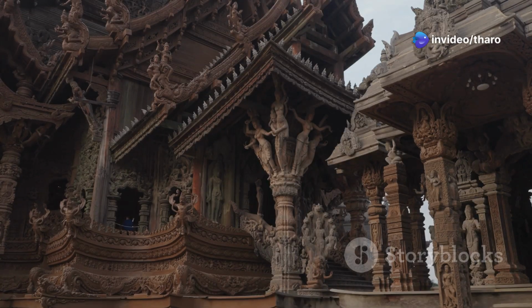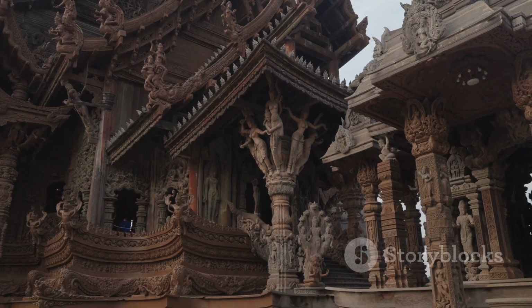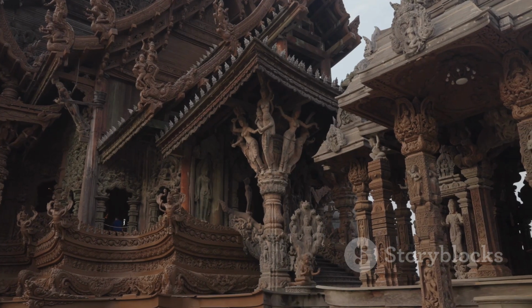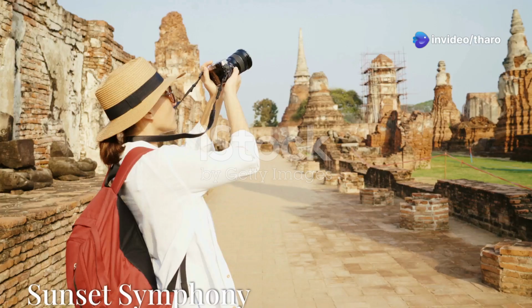As you walk through the temple, appreciate the unique architecture and the story it tells. Each stone and statue is a piece of history, a silent witness to the enduring spirit of King Ananda and his quest for freedom.